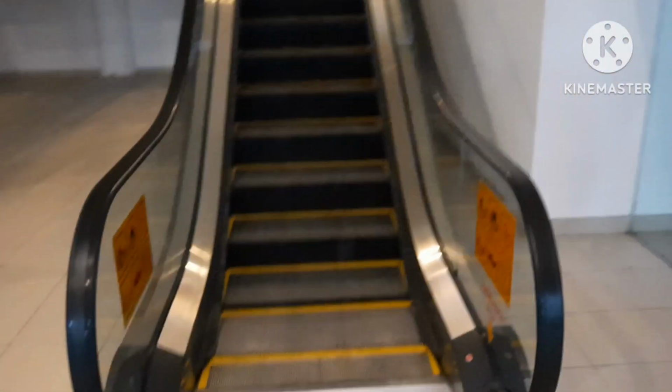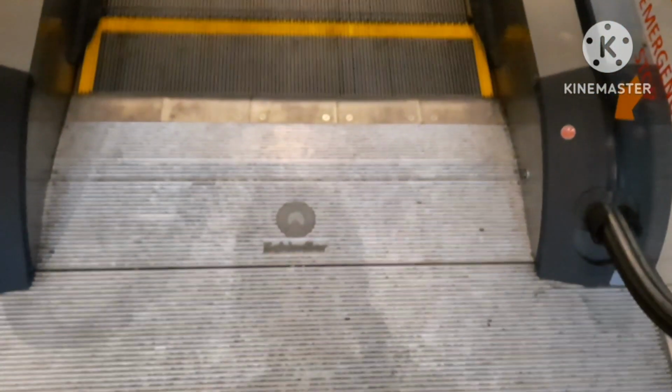Yes, I am now at Beachwalk 2. This is level B2 of Beachwalk 2. And what I'm gonna take is these escalators. Schindler.